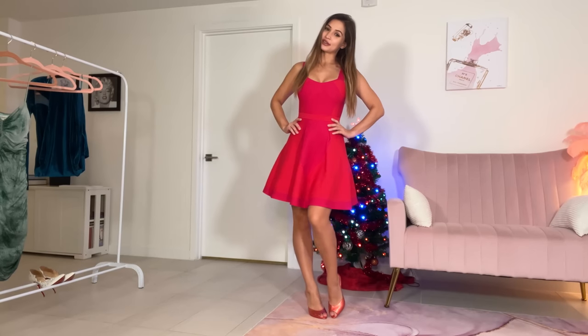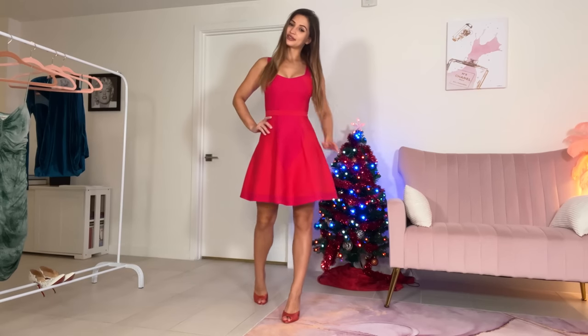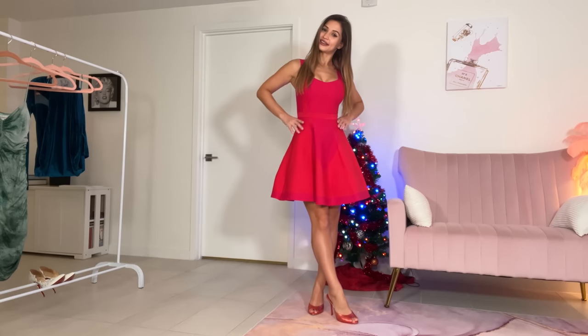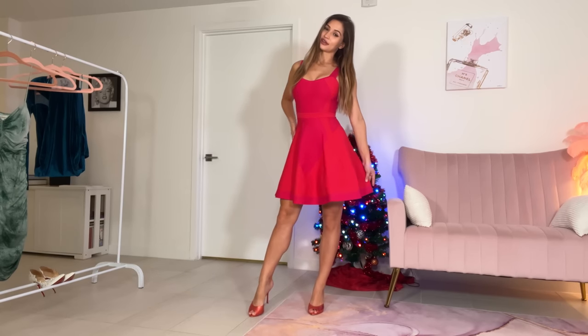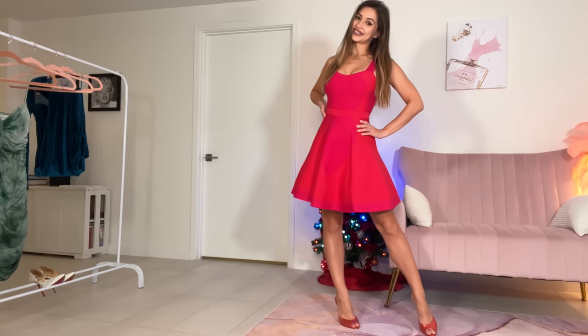So I'm pairing it with these orangey reddish heels that I absolutely love. I think they match the dress really well, and like I said, I love that it's very fitting in the waist, and then it flares out, which creates a very feminine appearance, a very beautiful feminine look.